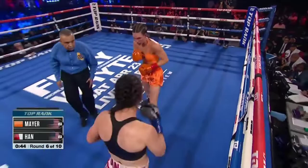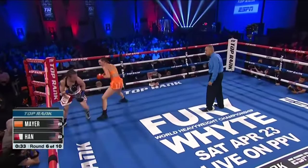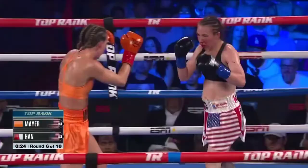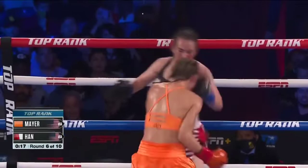There we go. I was just looking at adding. She dips over and started to lift her head up. Out of uppercut. I'm using some movement. Nice counter from Mikaela Mayer. That's it. Hook. Mayer slaps at the shots just a little bit.